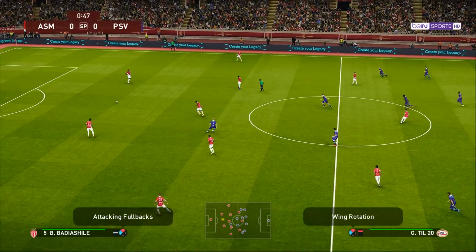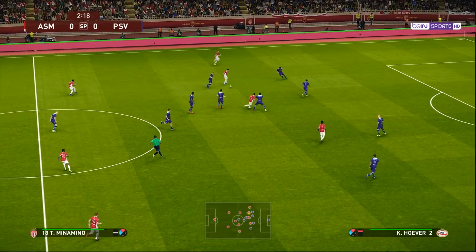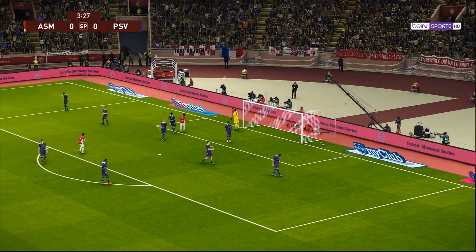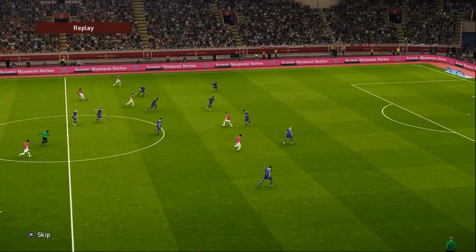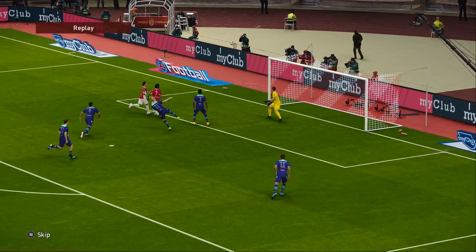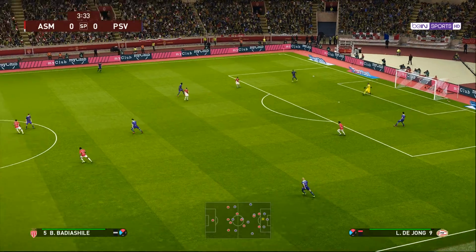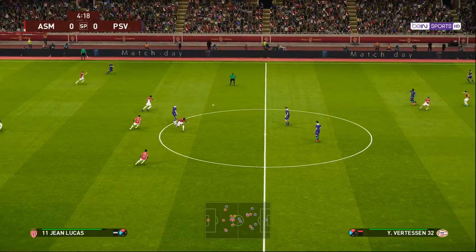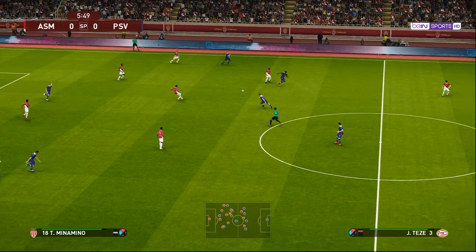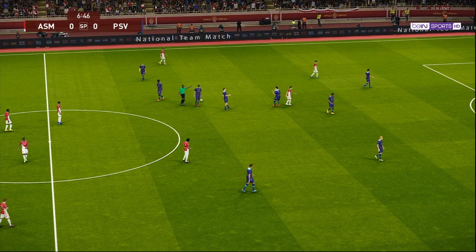So we're up and running. And it's Ben Yedder. What an adventurous run from a defender. Up he gets! Good delivery, no joy. Now that was a slick move, and there were several options in the box to pick out. And that's been won straight back. And it's Ben Yedder. Van Ginkel is the guilty party there.